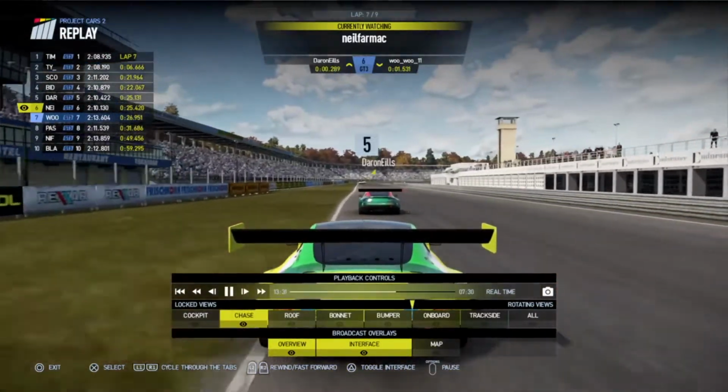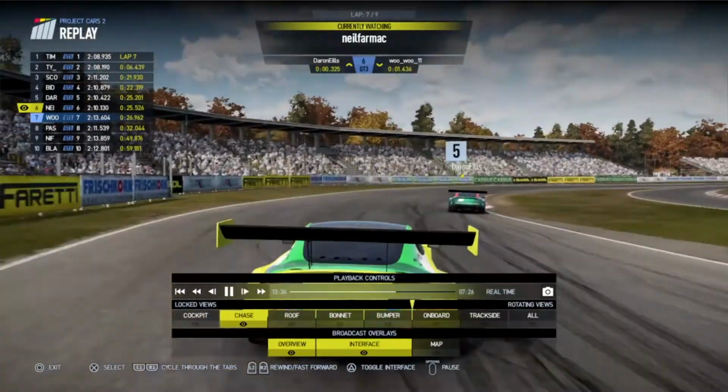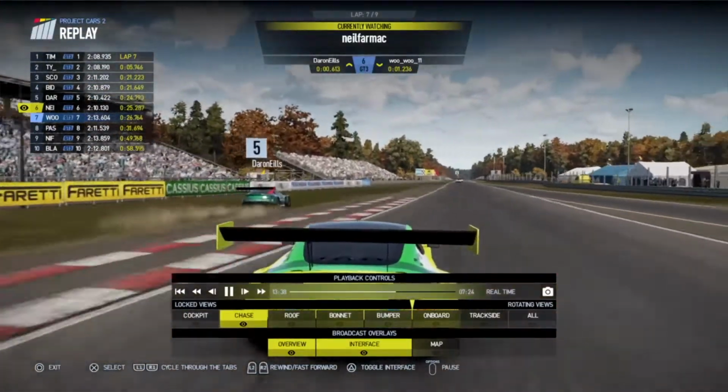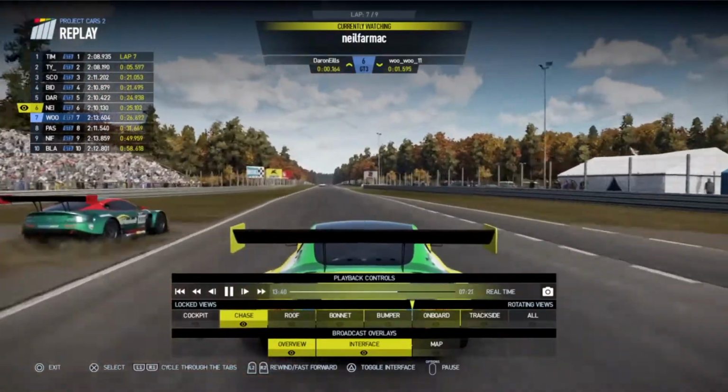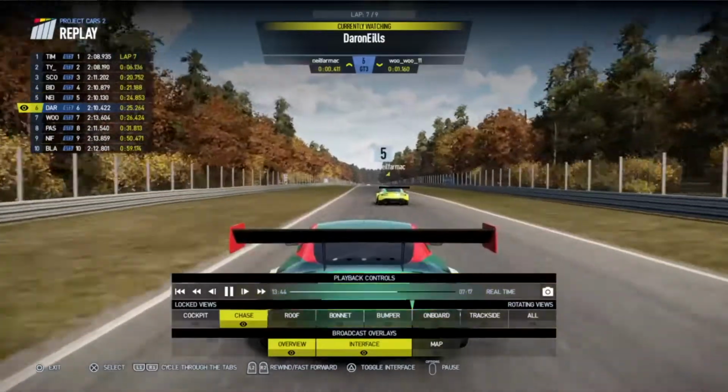And now here's the replay on lap 7. This is going to start lap 7 at turn 1, and this is how Neil got past Darren. Darren goes into the corner, goes in too early, hits the curb on the inside, loses time, and then Neil just powers around the inside of him, and Darren then goes down to 6th place.